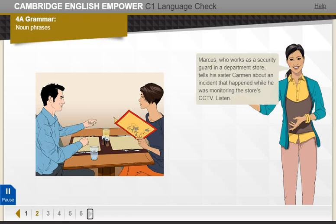Marcus, who works as a security guard in a department store, tells his sister Carmen about an incident that happened while he was monitoring the store's CCTV. Listen.